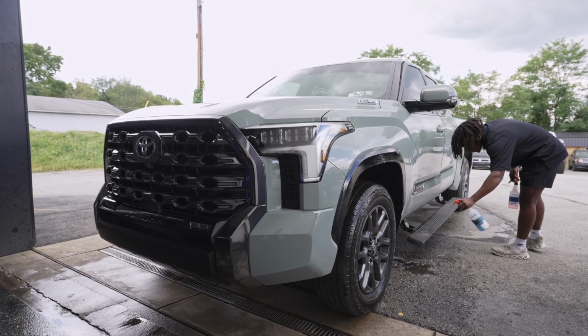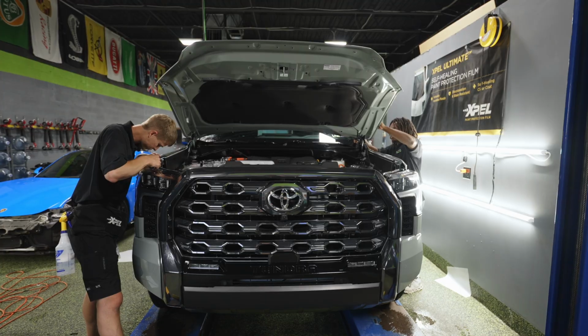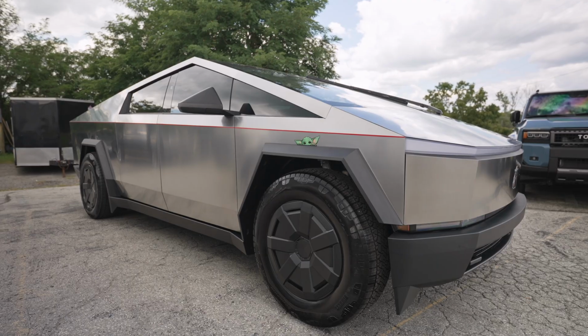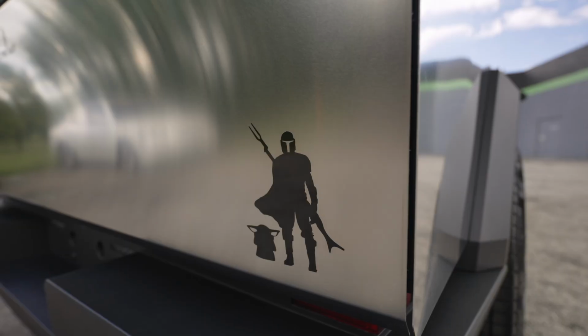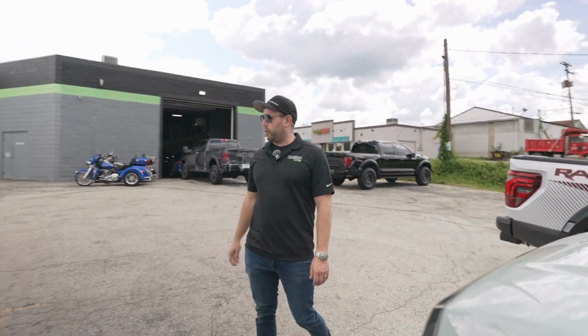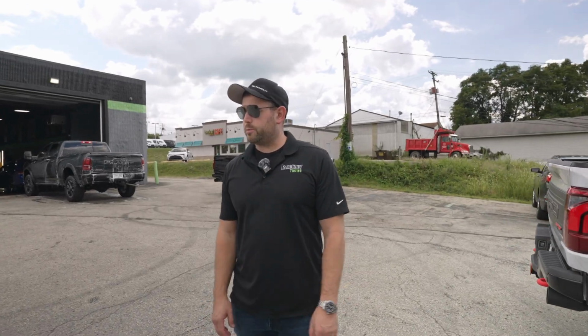And to my right is a Platinum Tundra, cool color. This one's getting PPF, I believe, window tint, maybe ceramic. Beside that is another Cybertruck. This one got some graphics installed, supplied by the customer, and a ceramic coating on the bare steel. There's some challenges associated with that. It can be very hard to get that right, and we have a lot of time in making sure that this truck looks pretty darn good.